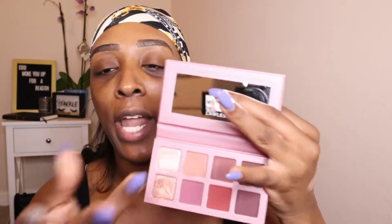Okay, so now we're gonna go in with the mattes. We have this soft color, which is more like a peachy color, which I love peaches. And that's what that looks like. So pretty. You guys, those metallics are fire. We have, I would say, a burgundy magenta shade on here. That's that one right there. So pretty. I'm running out of hands.